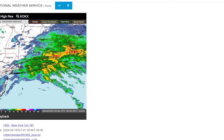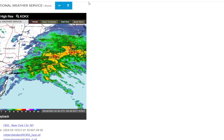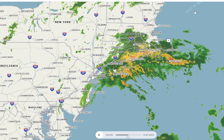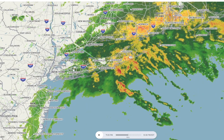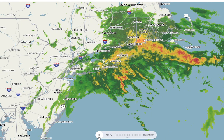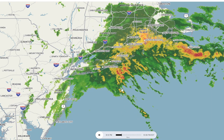The heavier rain is mostly over Suffolk County, as you see on this radar here. And that's the way it's been much of the day. It hasn't really been moving too much close to our area. You can see again as well, it is on Long Island, but it's mainly missing Nassau County, and you can see that right here. And you can see the outline of this low pressure area right here, circulating.